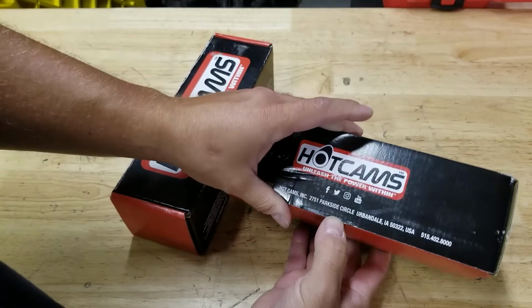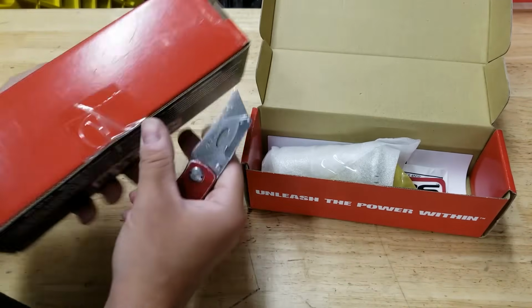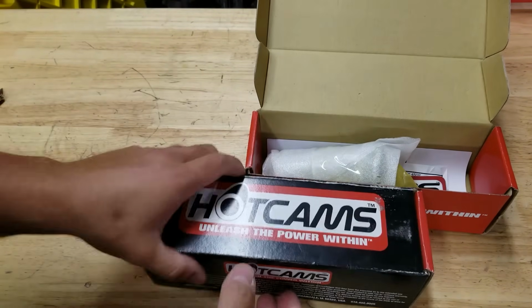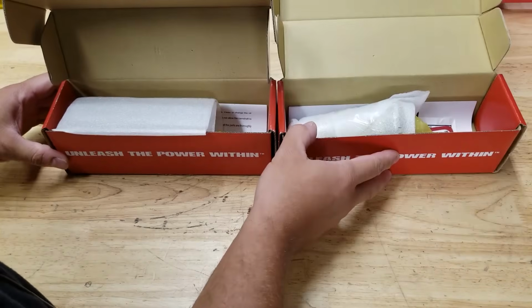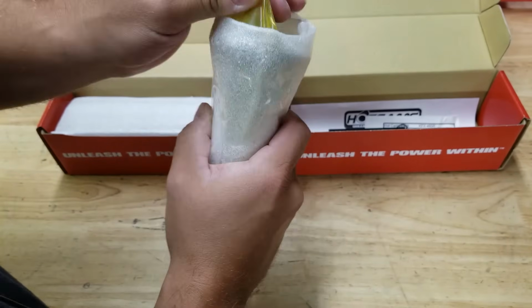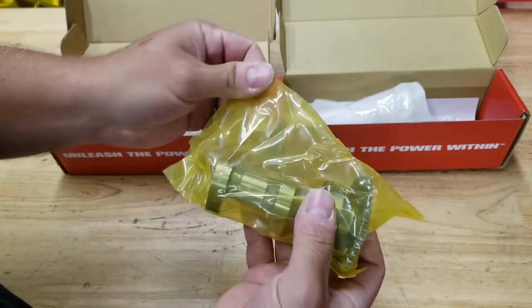Got some Hot Cams. The KFX is apparently one of the more underpowered 450s. Back when 450s were in full swing and all the manufacturers were making them, the KFX 450 was kind of the runt of the litter. Luckily I do have some of the mods here to rectify that, but the cams should help out a lot too. So I really appreciate BP hooking this up. This would not have fit into the budget.